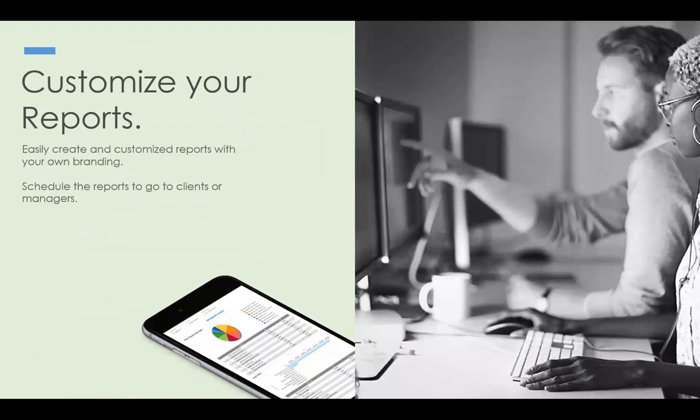Reports are customizable, including some of the information that's included, how often these reports are emailed out, who they're emailed out to, and we can include your own logo in there so they know it's coming from you.